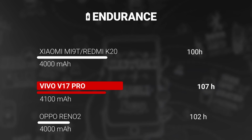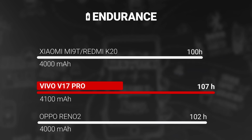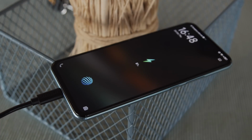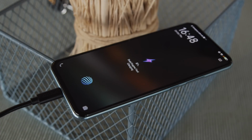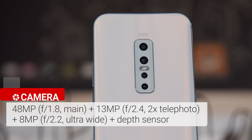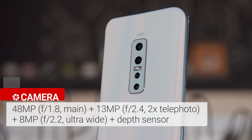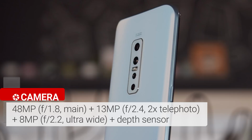Thanks to the 4100 mAh battery, the V17 Pro got an excellent endurance rating of 107 hours. The phone supports 18-watt fast charging, and with a charger in the box, you can get from 0 to 40% in half an hour, which is pretty good. The V17 Pro has 4 cameras. There's a 48-megapixel main shooter, a 13-megapixel telephoto, an 8-megapixel ultra-wide, and a 2-megapixel depth sensor.